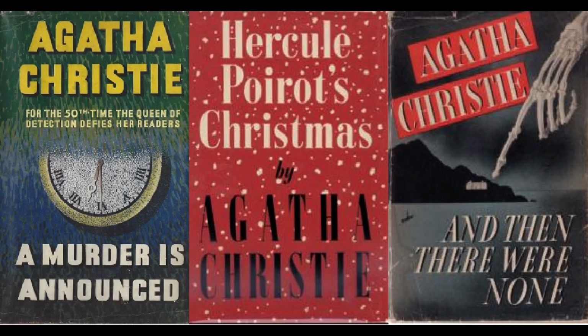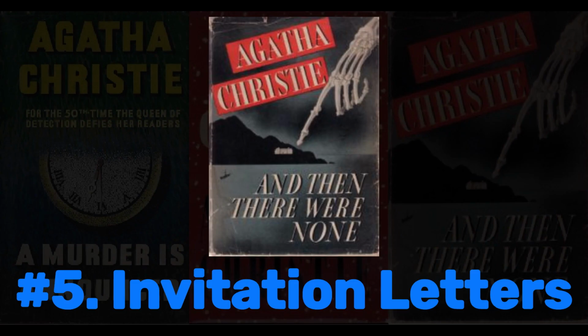At number 5 is the other clue from And Then There Were None, and that is the invitation letters. And what I like about this one is you really have to think about it. This clue is not explained at the end of the novel or really analyzed that much during the course of the novel, but the book begins with each of the guests, minus the Rogerses, reading or thinking about their invitation letter to Soldier Island. All of them are signed by either UN Owen or some derivative of that, except for Justice Wargrave, whose is signed by Constance Comington, a friend of his.